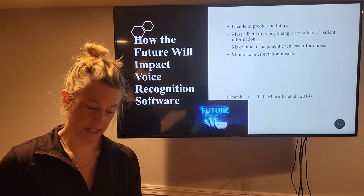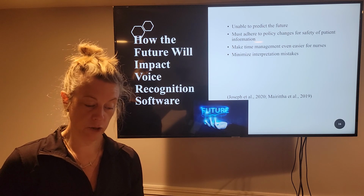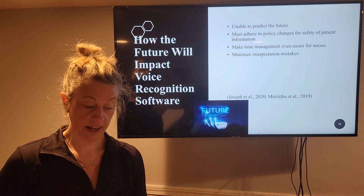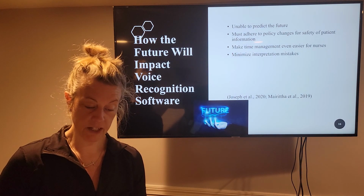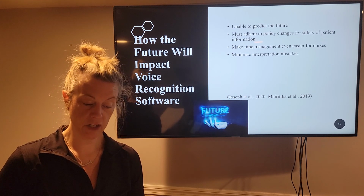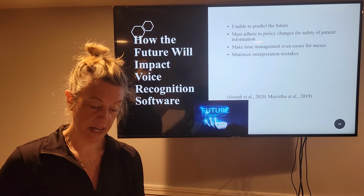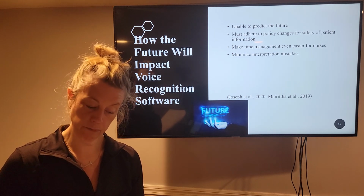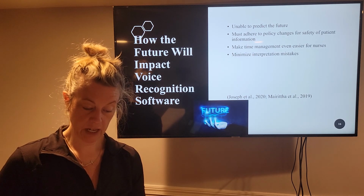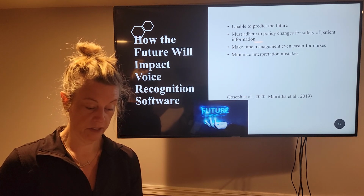It is difficult to predict the efficacy of voice recognition software in the future because there is no way to properly foresee the advancements of technology. Voice recognition software, like all healthcare informatics, will have to adhere to changes in public policy so it can continue to be trusted to keep patient information safe. What we can assume is to keep nurses from burning out and to maintain nursing as one of the most respected professions in the nation, technology will only advance to improve nursing and job satisfaction for nurses. Joseph et al., 2020.